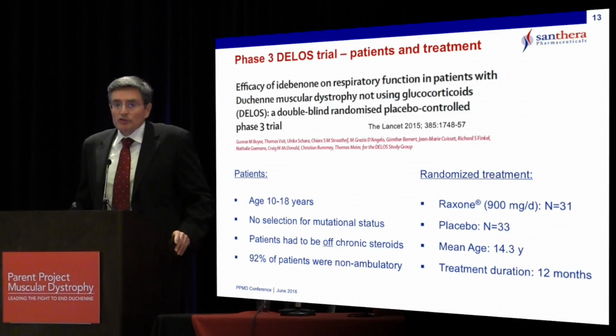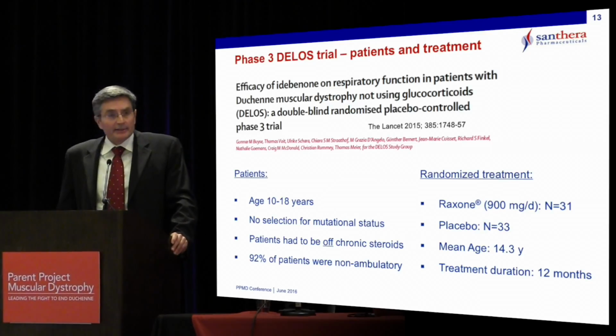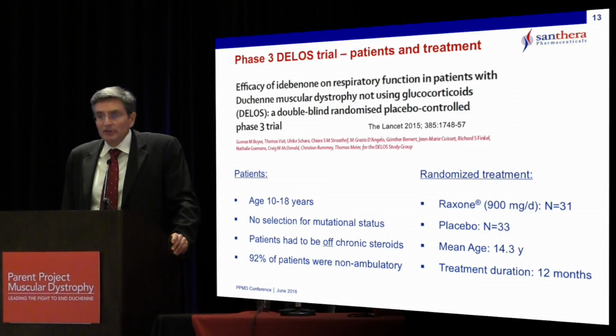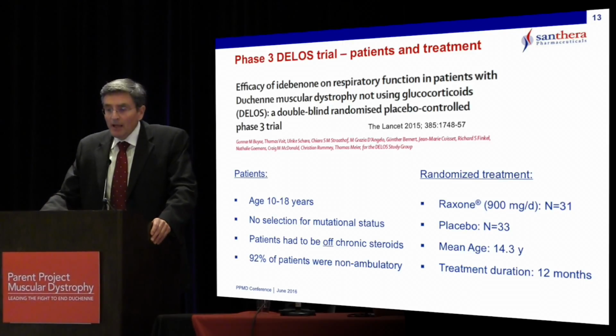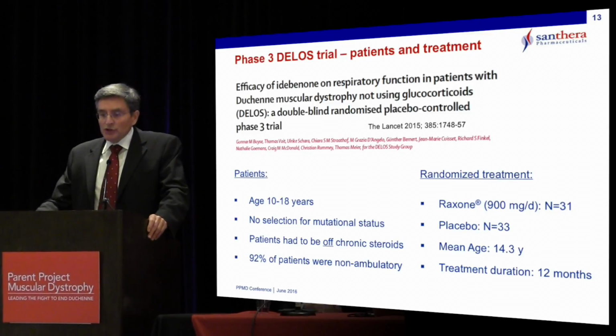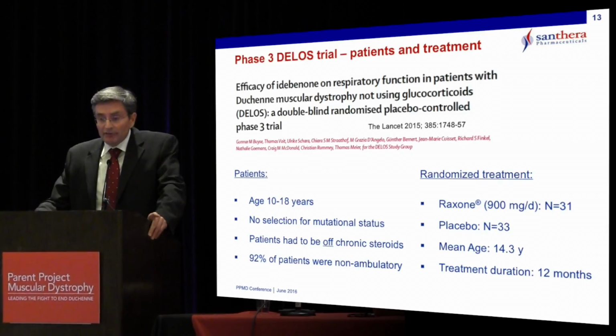So the Delos phase 3 trial is already complete for some time and was published in 2015 in Lancet. I will only be very briefly summarizing some of the findings. The patients enrolled in that trial were aged 10 to 18 years. There was no restriction to any mutational status, but the patient had to be off chronic steroids for at least 1 year prior to enrollment. As a consequence, 92% of the patients were already in the wheelchair when they started the trial.